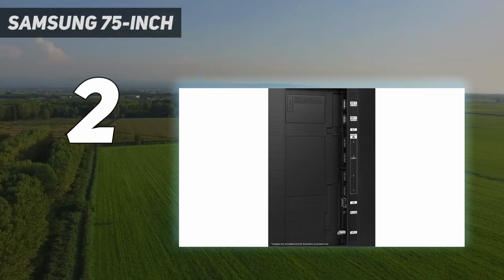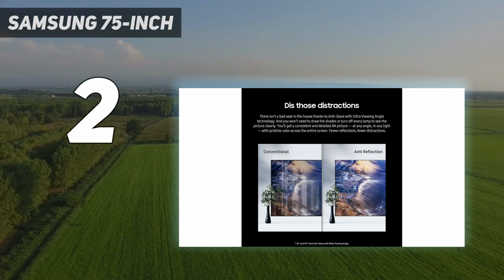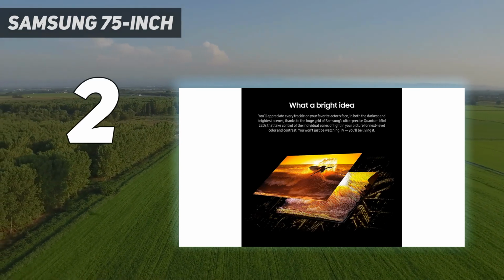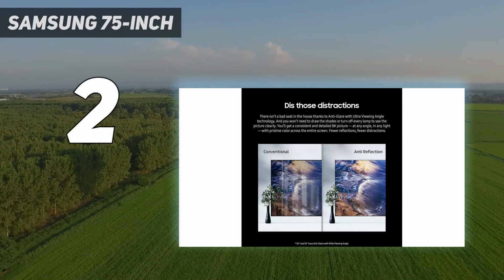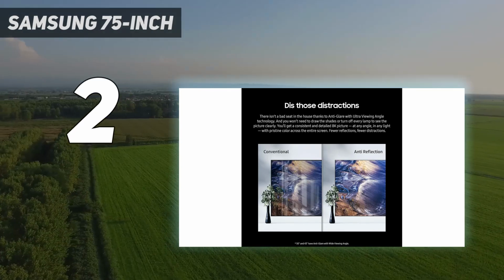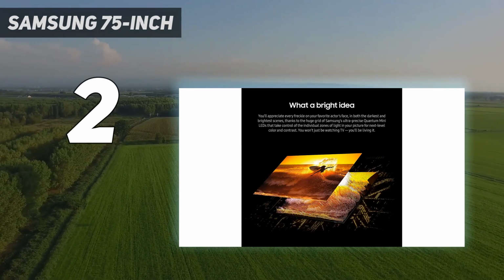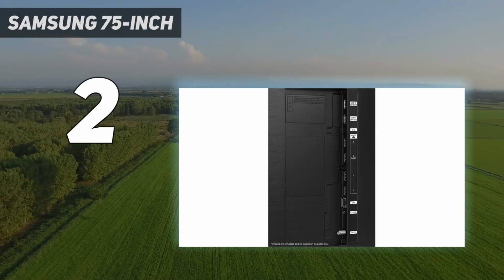While the Samsung S90C OLED performs best in dark environments, this TV is exceptional in well-lit rooms because it uses mini LED backlighting to get bright and sustain its brightness even in very bright scenes. Its brightness also allows it to overcome glare from bright light sources easily. If that isn't enough, it also has fantastic reflection handling, so you don't have to worry about glare in a bright room.